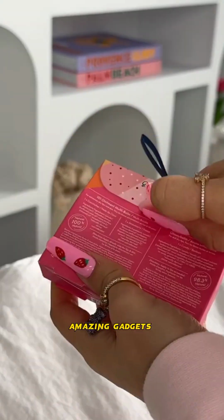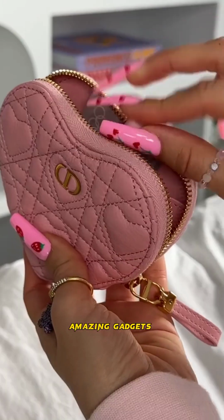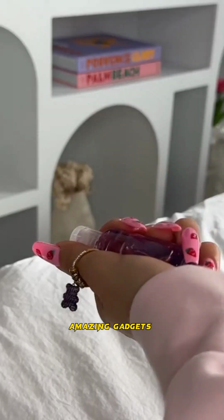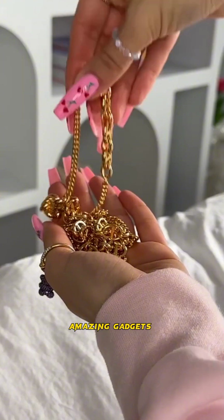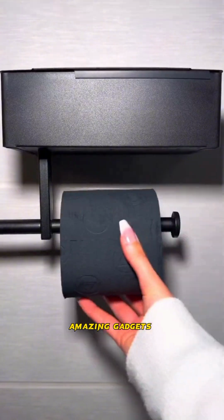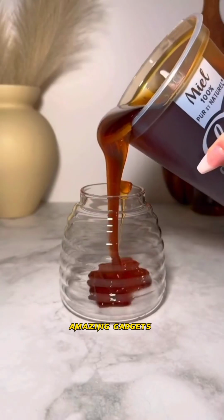We've got some products for women in this clip. That's a small wallet you can use for your stuff. It's really cool. Let's see what's in this clip.